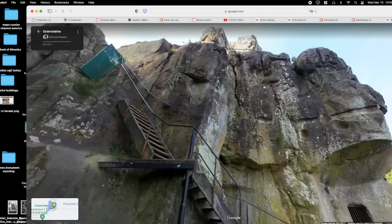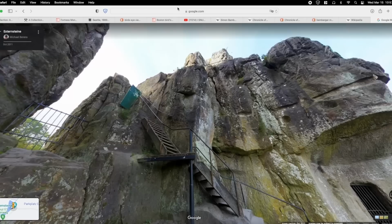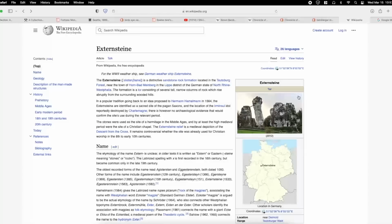But yeah, this is great evidence, especially if we have chambers now barred up, which implies that they go deeper than just some superficial carving. So what do they say?